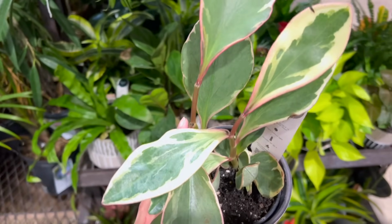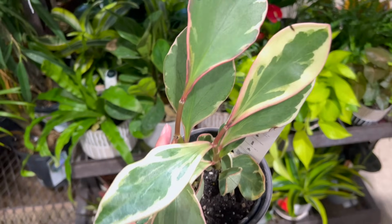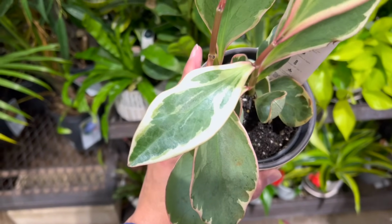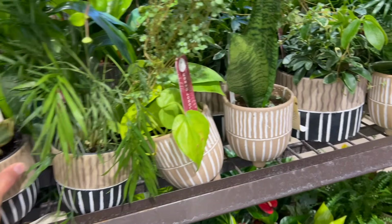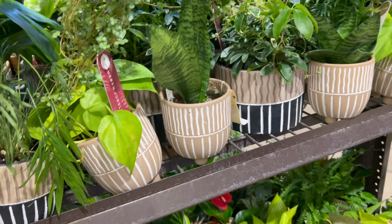I can do what I want. Maybe I shouldn't. This is a really cute peperomia. I just love the colors. It just gives off like a newspaper classic kind of feel, maybe 80s, I don't know. It gives off art and I love it.